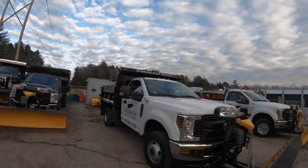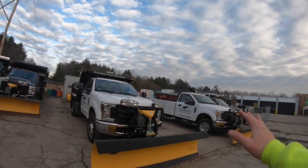But either way, we're good to go. Everything's all set. Get a good look at these trucks because they're nice and clean. Tomorrow they'll be a mess with salt. But we'll definitely be pushing some snow in the morning.